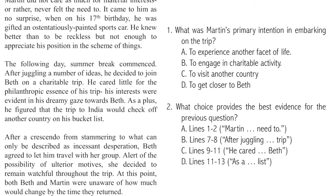So this is what it will look like. You'll have a passage. It may ask some substantive material. There'll be 4 options, and then they will ask you to identify one of the following options that will support your answer to the first question or to the previous question. So let's read the passage.